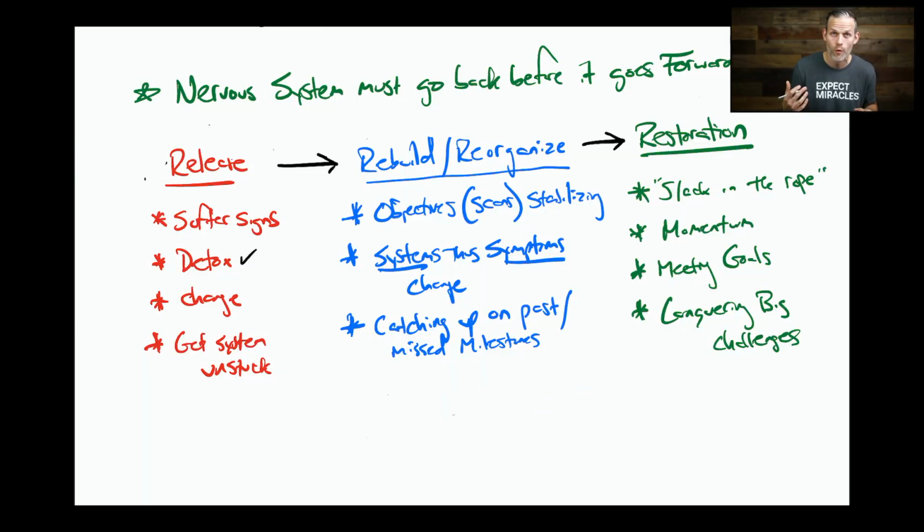So what we're looking for in that phase is change, objectively and subjectively, in what you're seeing. And we're looking to really see that nervous system start to get its momentum back and get unstuck.